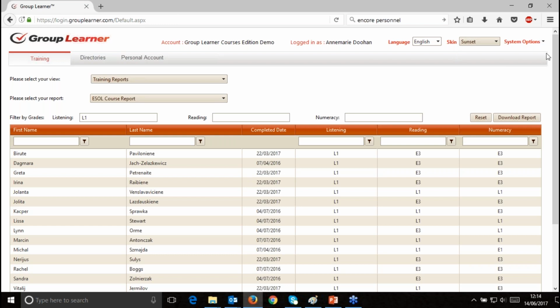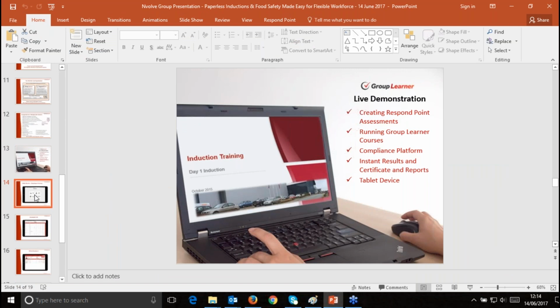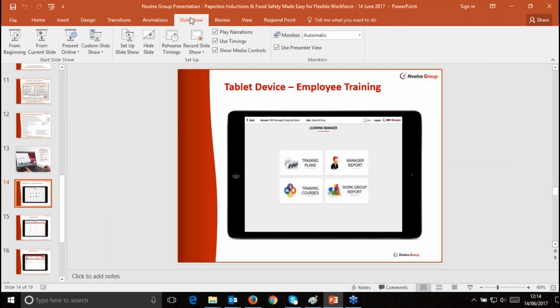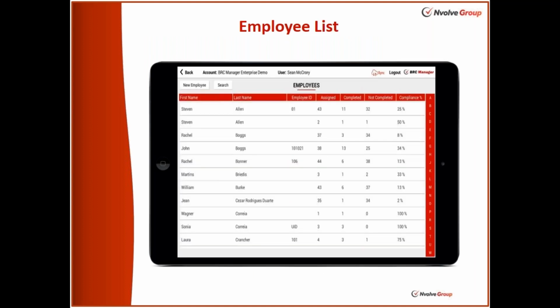The final bit that I'm going to go into now is the actual tablet delivery of the courses. So again, any tablet device you can bring down the app onto your machine, and you can just see here it's a home screen. You have your training plan, your manager reports, your training courses, and your work group reports. And what this does is it complements the online portal, and the likes, if you had a new starter, you could take a photo and add them using the tablet device as well. So you can log in here and you can see all of your trainees.